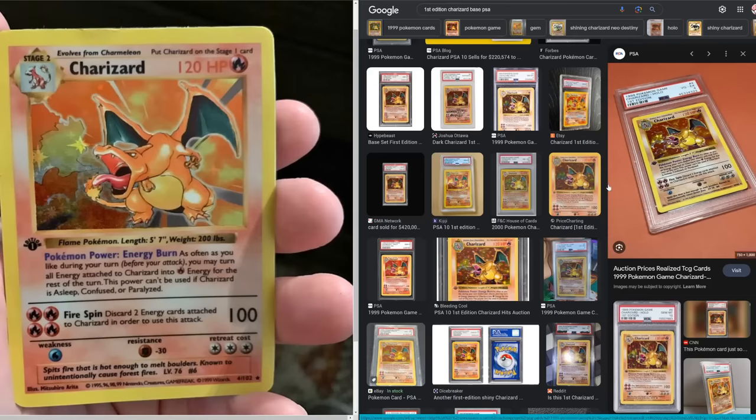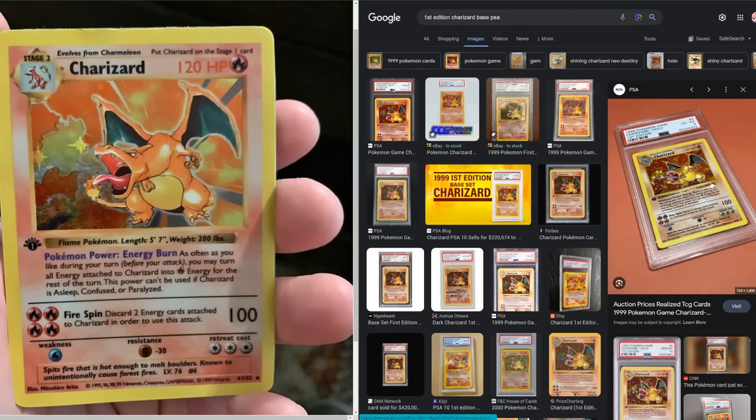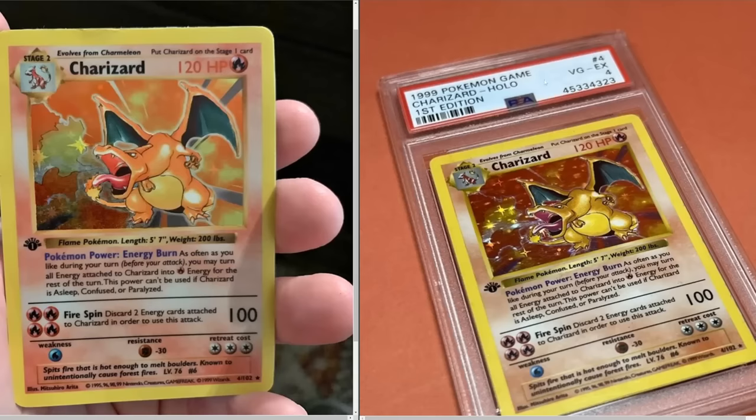So here, even if we put in like first edition Charizard base PSA, just go to places where you know that it's confirmed real, that it's somewhere reputable, whether it's PSA's website, or we got actual sellers of graded cards. Now be careful, because there are going to be fake graded cards that show up in that Google search, but use the real ones to your advantage as a little cross reference.